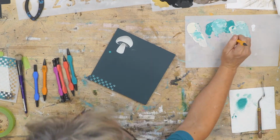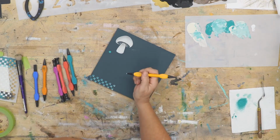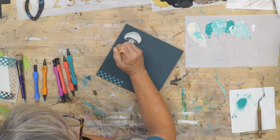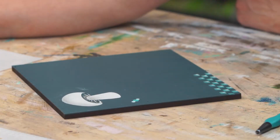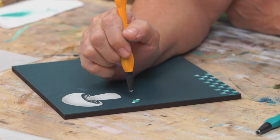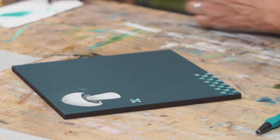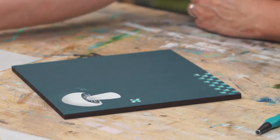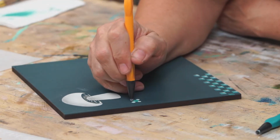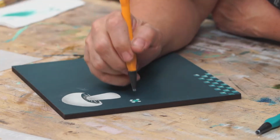And then I'm gonna go, now this is where it's really cool. You're gonna go top, bottom. You're gonna reload, tap lightly, and then you're gonna go east and west. So north, south, east, west. Okay, and I'm gonna wipe my tool off. Load again. And then we're gonna fill in the middles. I'm gonna do a flat piece of paint.